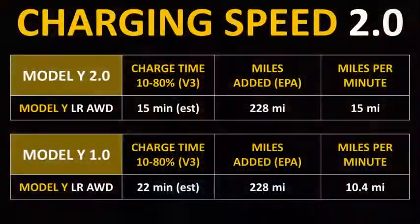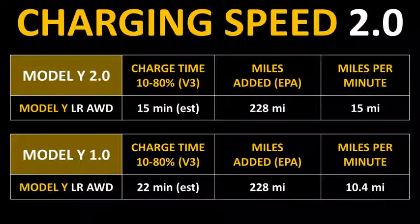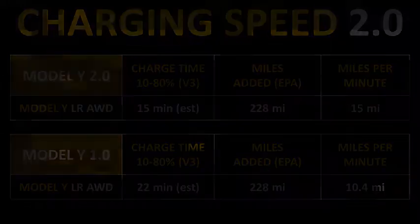However, based on what we know about the thermal improvements of these 4680 batteries and also the power characteristics of these batteries, I believe they're going to charge much quicker than the current battery technology. I believe with this new technology that you'll be able to charge from a 10% to 80% state of charge in 15 minutes or less, and this would equate to more like adding 15 miles per minute of charging or even greater. Now, there are a couple other changes that I'm going to talk about in a minute. They're not related to the batteries.